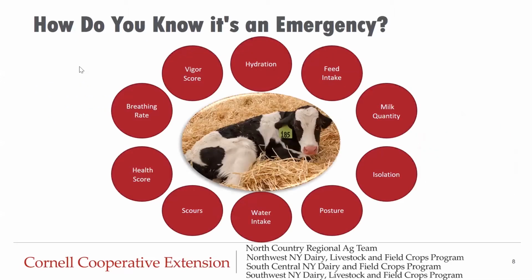To help you determine the severity of this situation, you can utilize many of the behavioral and physiological indicators we've discussed in other episodes of this series, such as hydration, posture, isolation, health scores, vigor scores, etc. It's important if you believe your calf may be having an issue to perform an assessment of their physical and behavioral status to look for any sort of signs of concern.